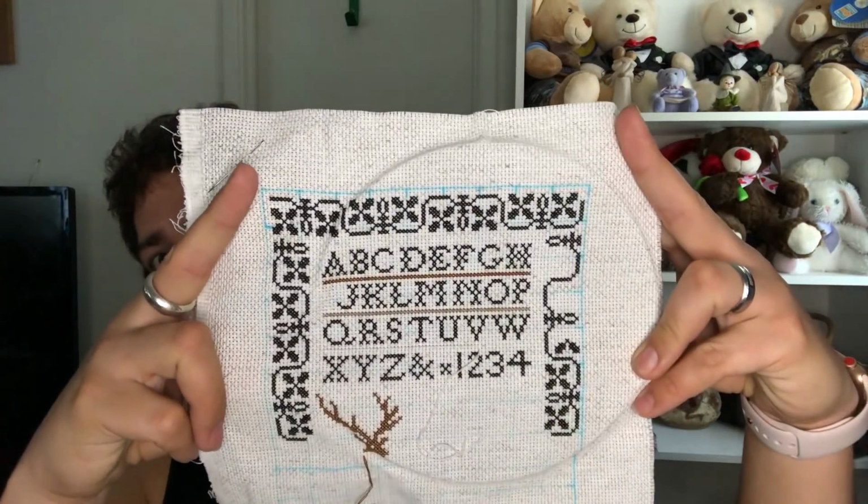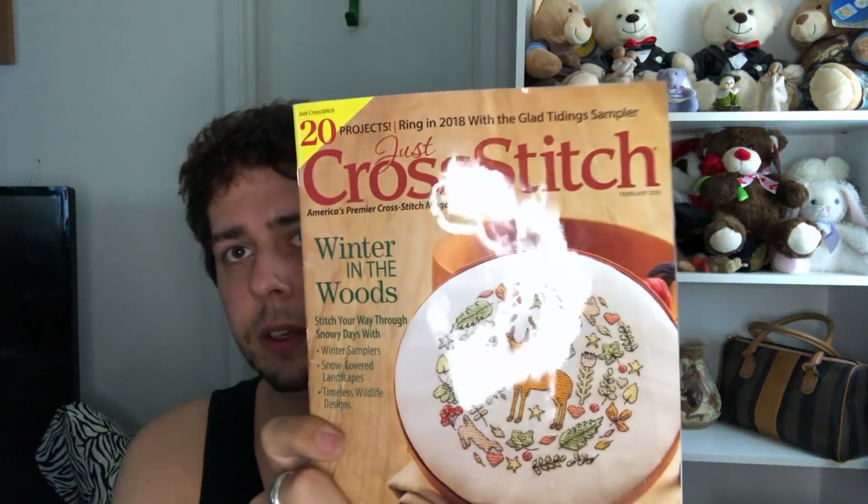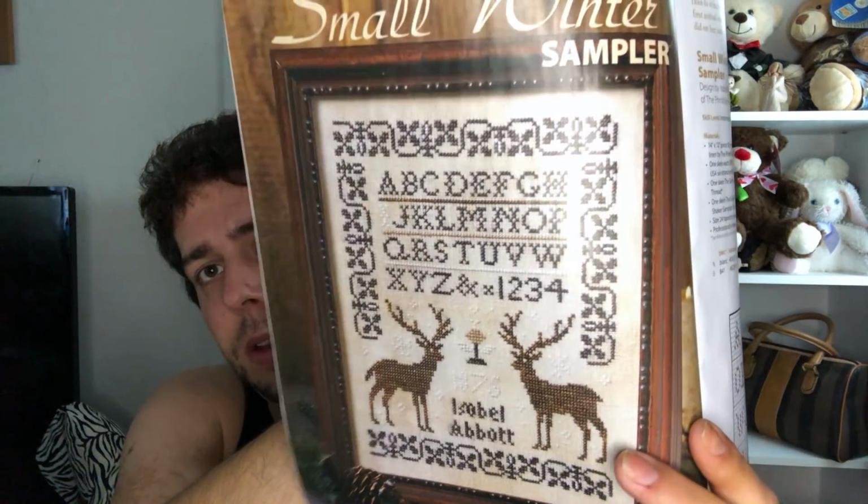So, this is a little tiny sampler, and it's from the Just Cross Stitch February 2018 magazine, and it is called the Small Winter Sampler, and that's that. So I'm pretty close to a finish on this one.